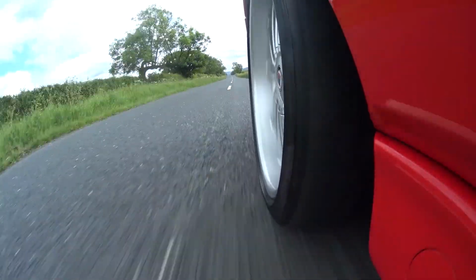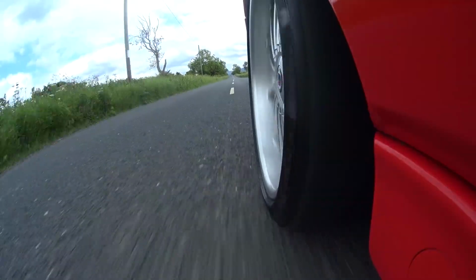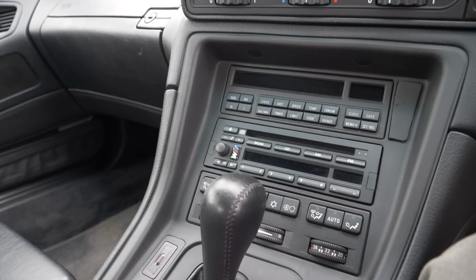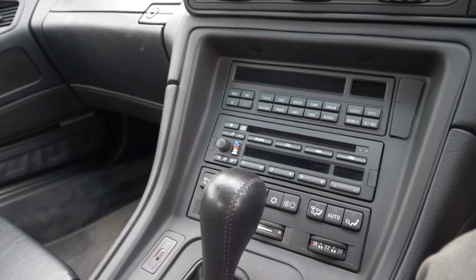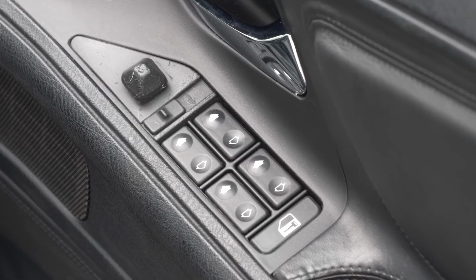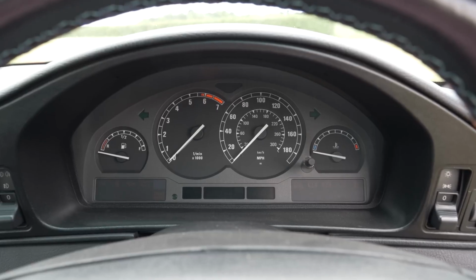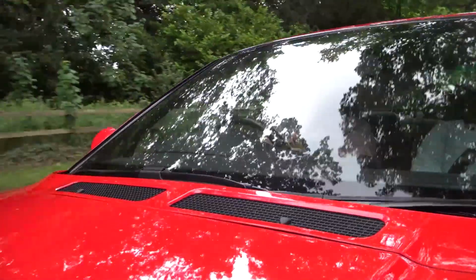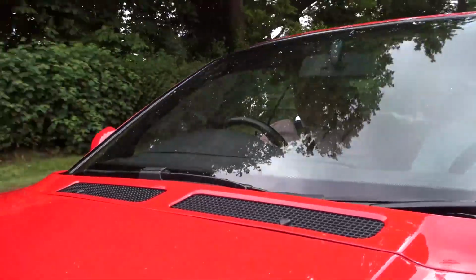Even the base 840Ci models are solid plays. You can find good ones for $25,000 to $35,000. And as people discover how special these cars really are, values are going to climb steadily. The key is finding one that's been maintained properly, because these are complex machines that can get expensive if neglected.